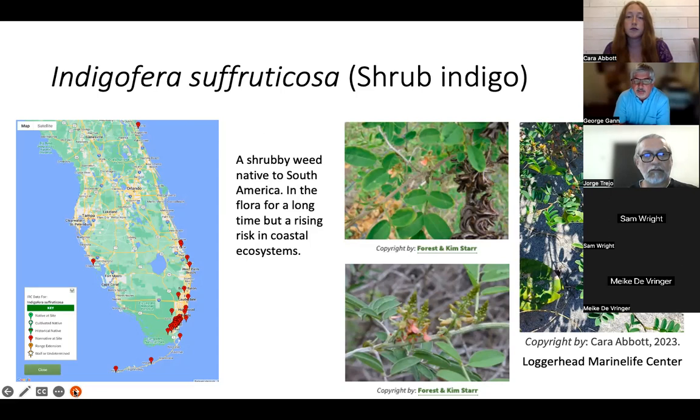a repeating theme. Part of the thing that's probably going on here is just that things take time to move around, but there probably is an element of climate change. Some of these things that have been well established in Miami-Dade and the Florida Keys are definitely starting to move and become more abundant to the north.